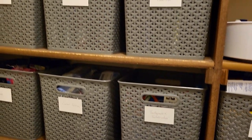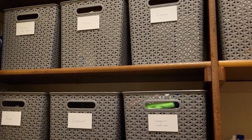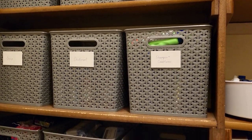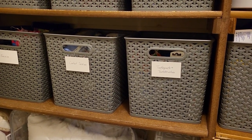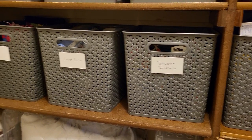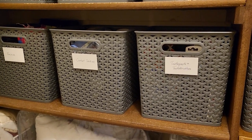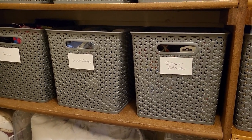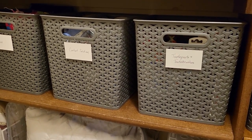So I basically have three shelves of these bins. I found these bins at Target and did this last summer, and I love the way it turned out. They're almost perfectly square, so they fit nicely on my shelf. I'm not wasting space. I can fit three on each shelf and still have a little room at the end. I'll leave a link to a similar box on Amazon if I can find one for you. But like I said, I got these at Target and love them.